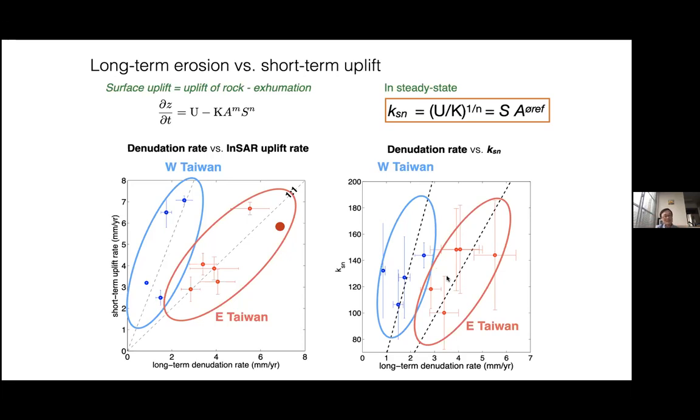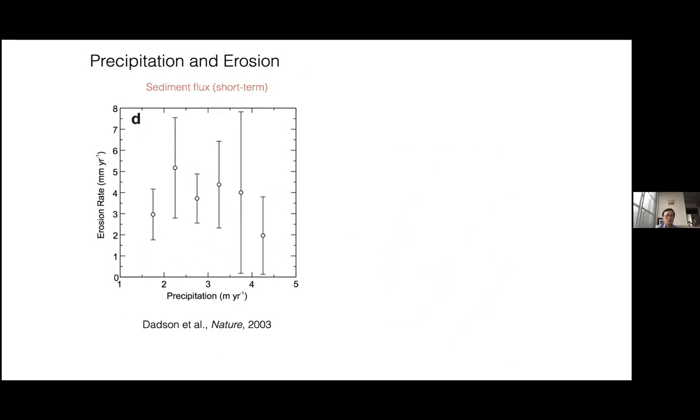But in Western Taiwan, we are actually still rapidly uplifting because that's part of the accretionary wedge. It's where the majority of the collision is happening. So maybe you are producing more uplift than material can be eroded away. So it's still lifting up the mountain more rapidly than in Eastern Taiwan. So that's a main take-home message.